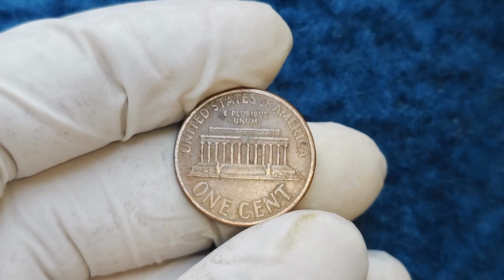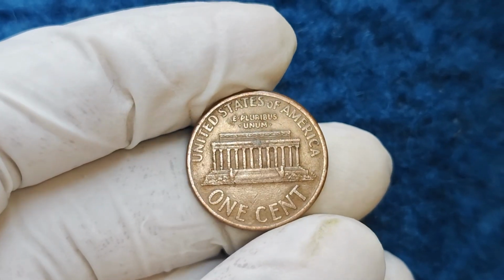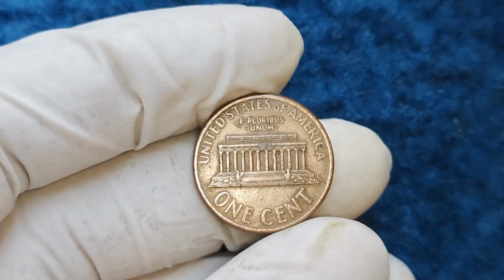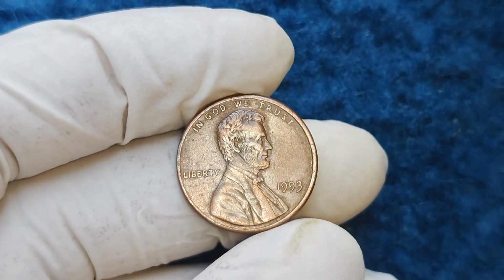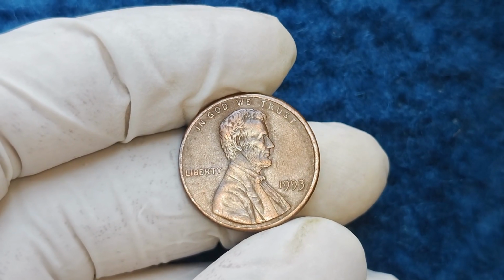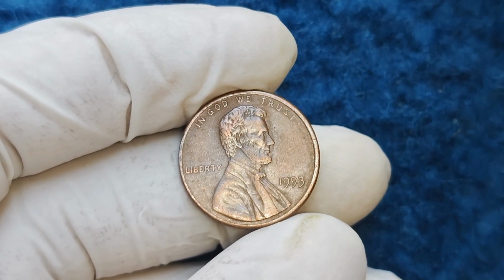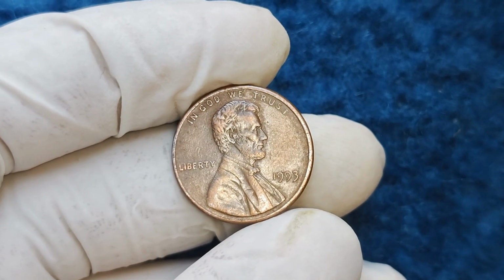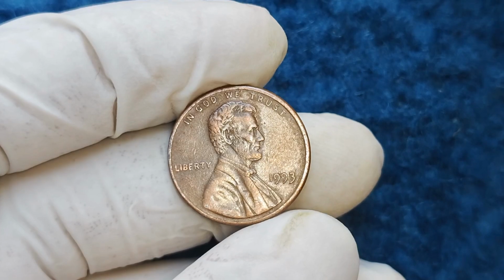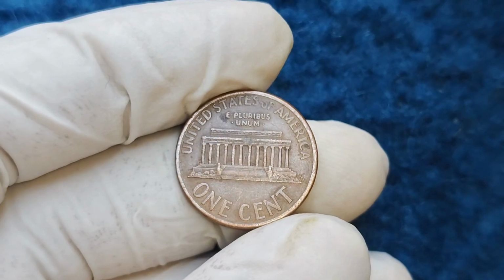What exactly is a no-mint mark penny? Well, most pennies have a little letter under the date that tells you where they were made. If you see a D, that means Denver. An S means San Francisco. But if there's no letter at all? That means it was minted in Philadelphia. Normally, that wouldn't be a big deal, but here's where things get interesting. In 1993, a small batch of pennies was struck with a rare error, making them extremely valuable.